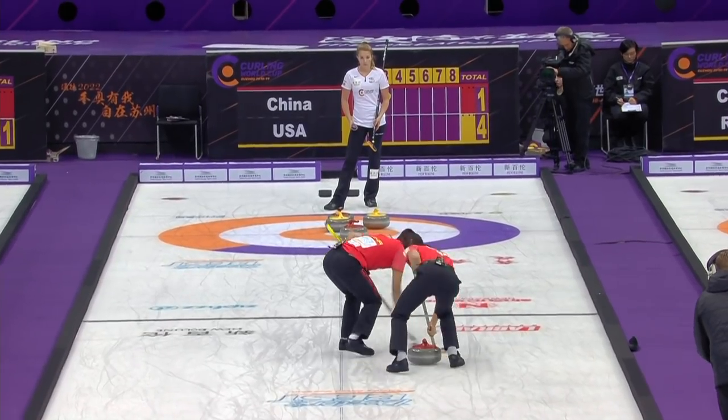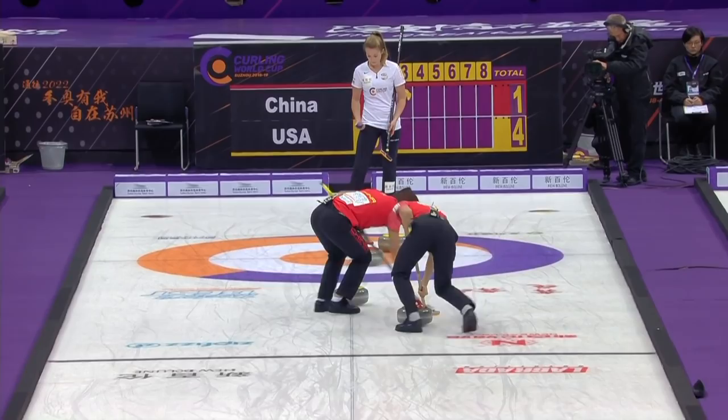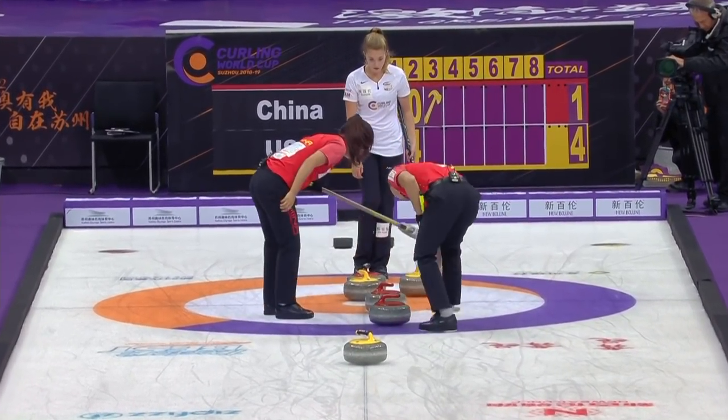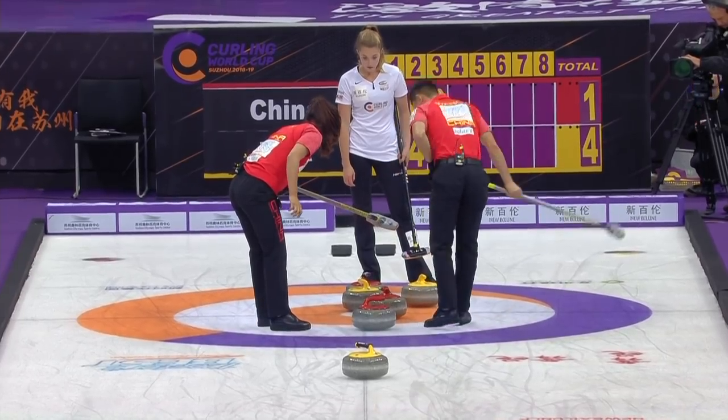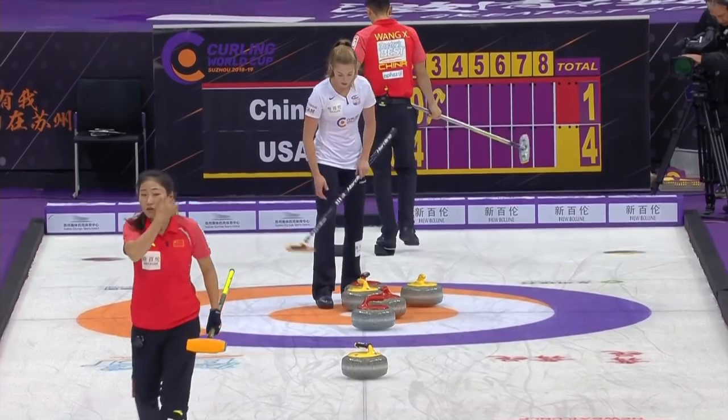Players on the sweep, trying to hold the line straight and come on. Carry the distance further, but they want to tap it straight back. They don't want it to over curl their own stone. Just slightly does, but that's not bad. It's not a bad result. Okay.